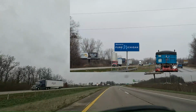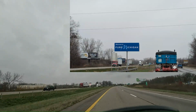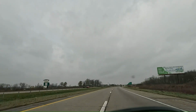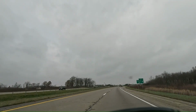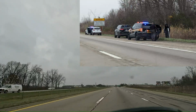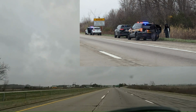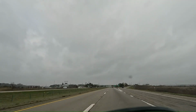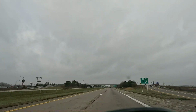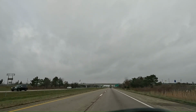Just crossed the border into Michigan. I'm told there might be bad weather ahead of me. We'll see. There were cops within 100 yards of the state line, had people pulled over. I don't know if there was an accident or what, but I got this old Bluetooth thing I'm trying to use on my phone. It ain't working too good, so that's it for now. We'll talk in a bit.